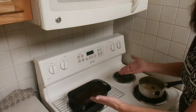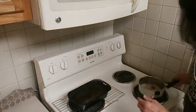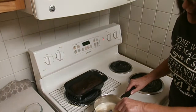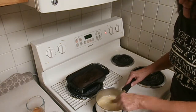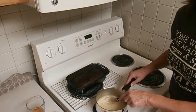Now our wonderful chocolate cake is out of the oven and ready to put bourbon sauce on. But this is what we do. We use butter, bourbon and sugar, and we put it on medium heat and keep on stirring, because you can't stop stirring until it cooks for about 5 minutes.